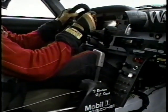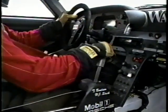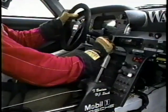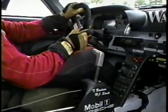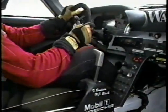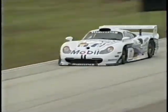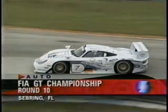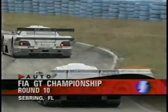Here we go, back on board with Stuck, and there's a good look at that sequential gearbox. Just pull it back. Now, he's not using a clutch. No, he's not, and you can see he has to go through every gear. There's no skipping gears. Often in a racing car, you can go from fourth to third to first. You can skip through the gears, but with a sequential box, you've got to go through every gear. Nannini continues to lead from Sebring, Florida.